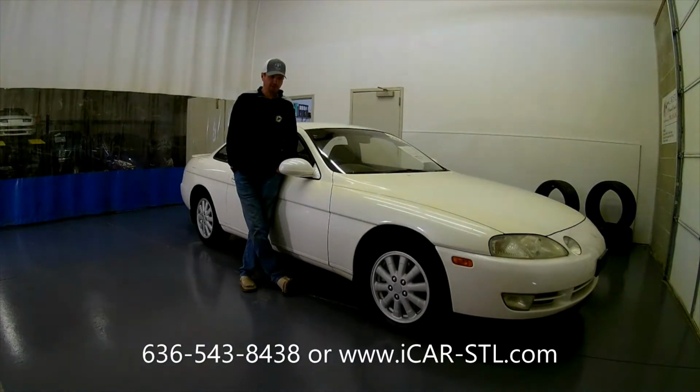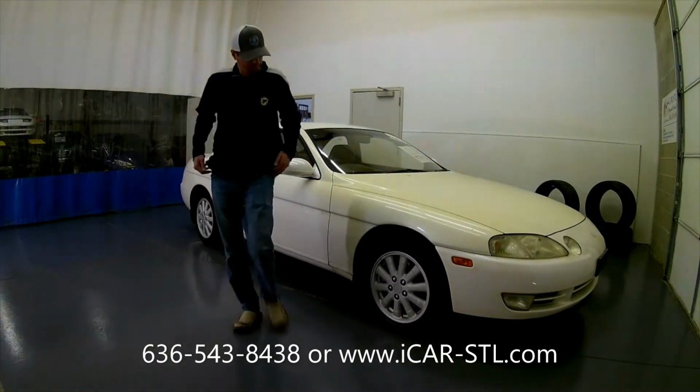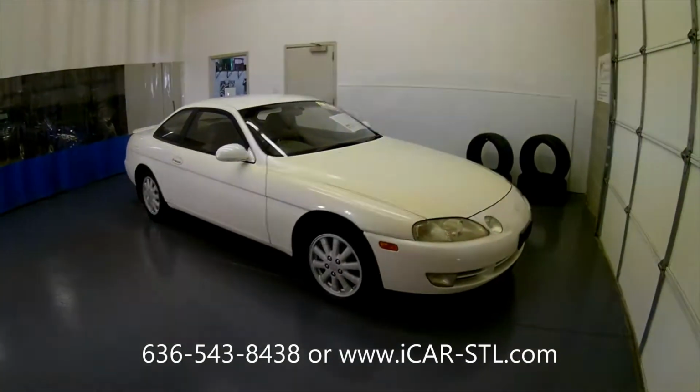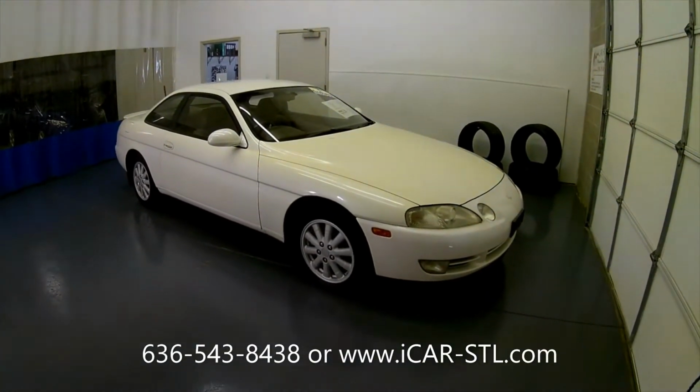Tires are in good shape on it. Car runs fantastic and drives incredible. It's very similar to the Lexus LC cars that we had over here. Let's go ahead and get started on the walk around of the exterior. Alright, let's do the walk around.